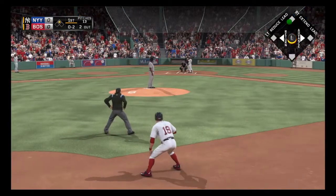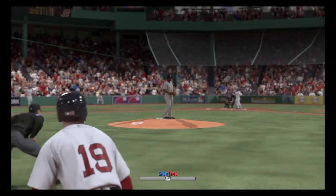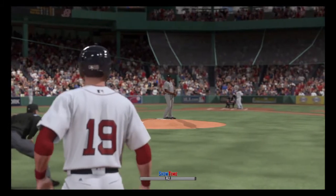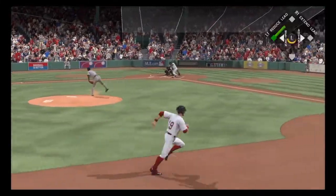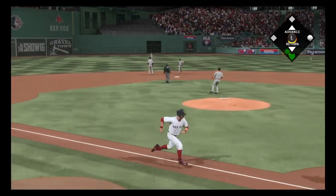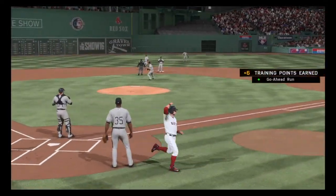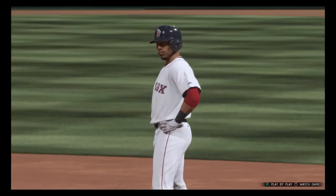Mookie Betts will get his first shot here. 2 hits in last 10 games, so hopefully he's figured something out. Hit hard up the middle, and that is through into center field, a base hit. And they're going to take a 1-0 lead as the run comes across to score.